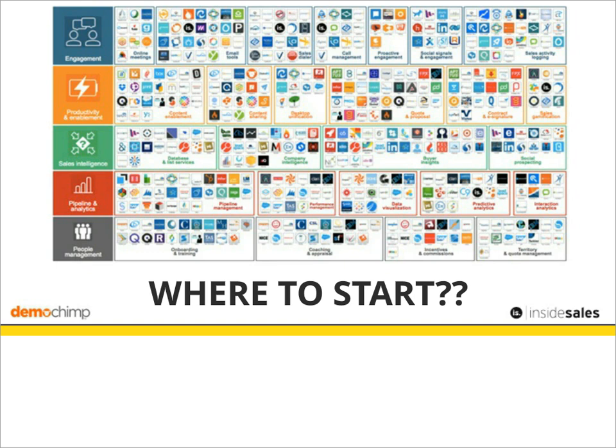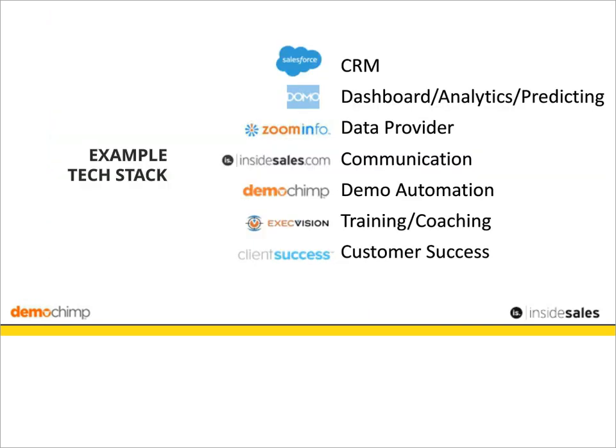Well, I think what's happening to so many people is that we're being sold a tech stack, right? We're buying from whatever companies are the best at selling to us rather than managing our tech stack on purpose. So I hope that from today's session, I give you a little bit of insight into how to do that and what it takes.